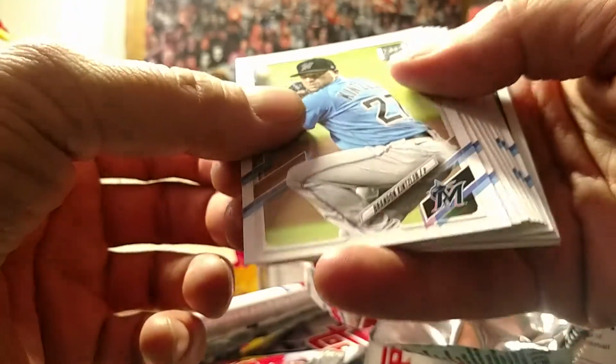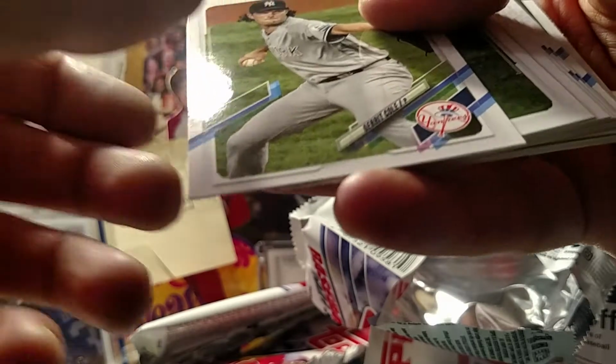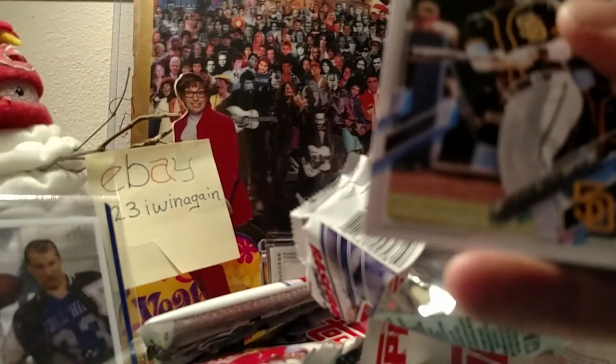Brandon Kinsler. Garrett Cole. Mitch Keller.